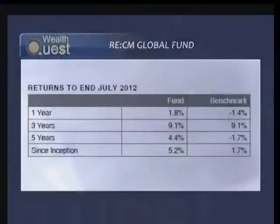Take a look at the returns. Yeah, I think that's important. Let's just have a look again at the table on your screen, and you'll see what the returns actually look like for this fund.